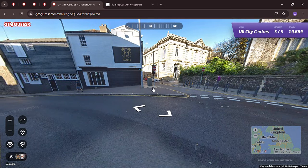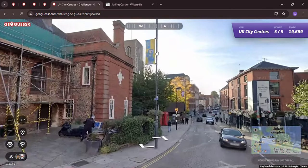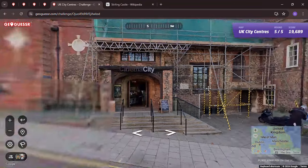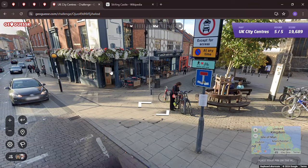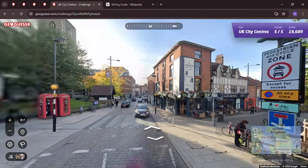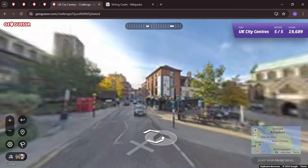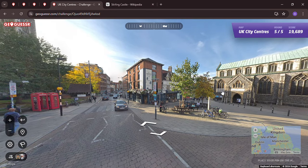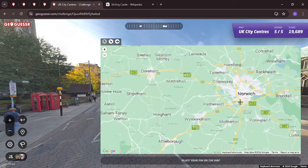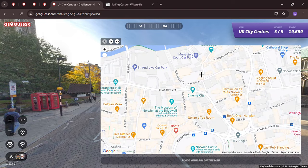But here we go. We're going to find out where in Norwich. It's Cinema City. Okay. And St. Andrews Brew House. That looks like a pretty cool house. It's a good picture of city centers. So let's go to Norwich, to Pier. This looks like a pretty interesting city, pretty fun city to explore as a tourist.